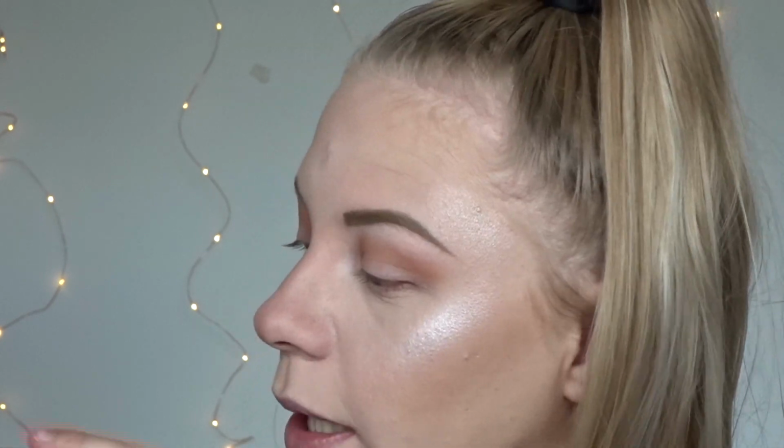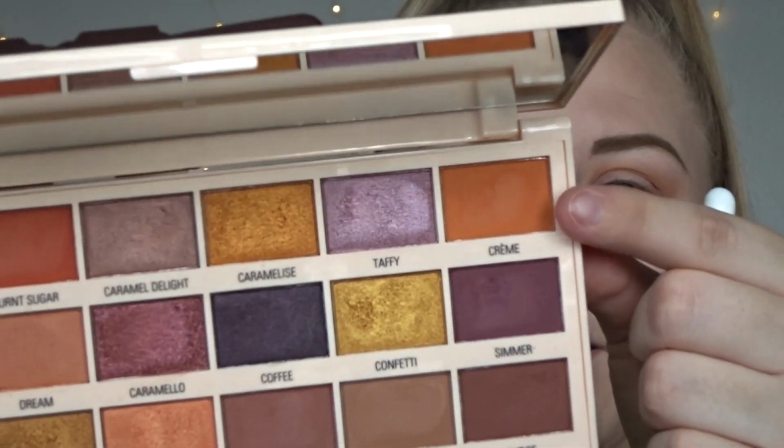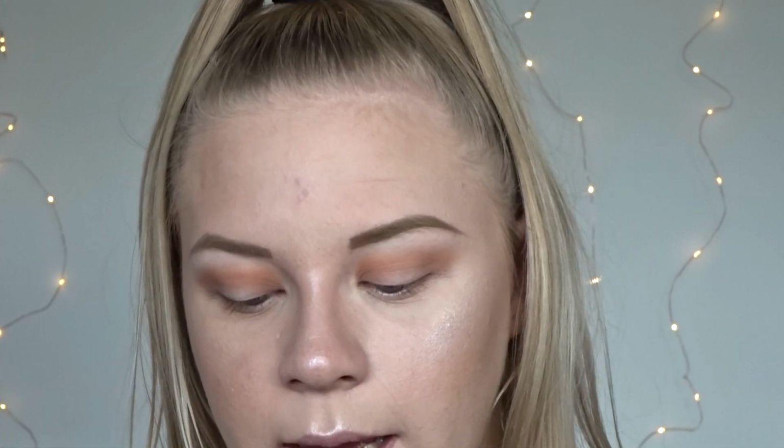That's a really lovely transition shade. I'm now going to deepen it up with Cream or Creme here, which is more of the dark orange. And again, I'm going to put this in my crease over that, just to make it more orangey.